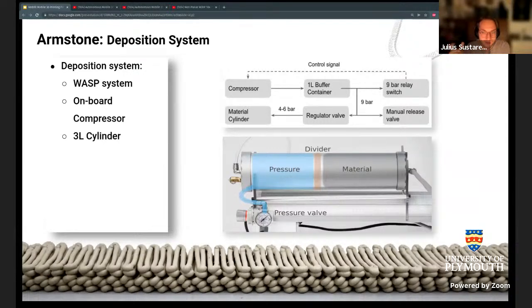And actually the PTFE is very important, and Reddit actually played a big part in helping me pick the material for that hose. And what else? Oh, and the material cylinder was still relatively small, about 3 liters, so not that much, and you'll see how big of a problem that is later.